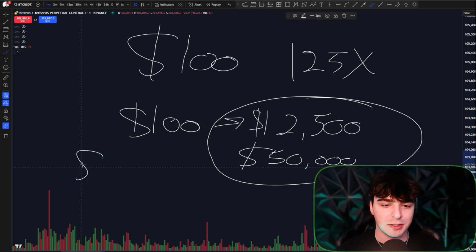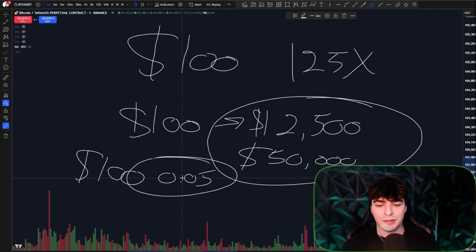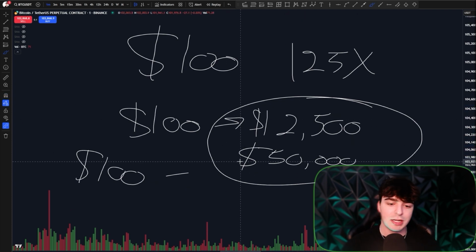Because if you put $100 into Bitcoin on the 15-minute time frame, guess what? Bitcoin may move 0.05% in the next 15 minutes or so. And obviously 0.05% of $100 is basically nothing. So if you want to risk, for example, $50, then you're going to need leverage. Okay, so that's how leverage works. I hope that makes sense.